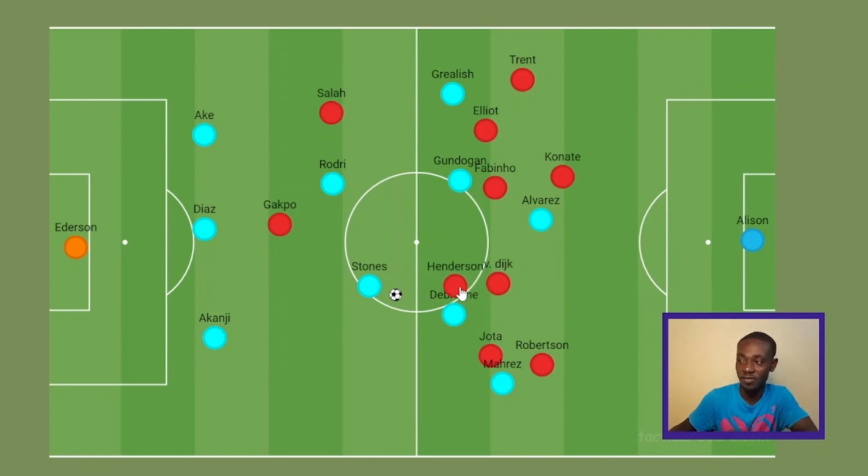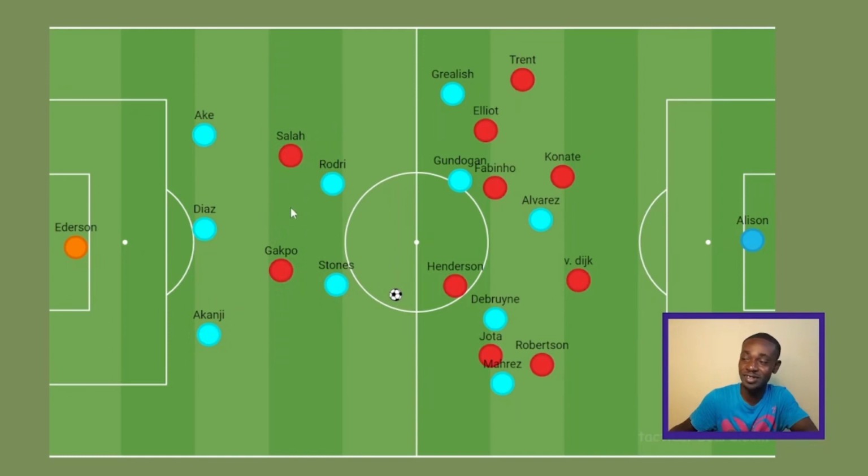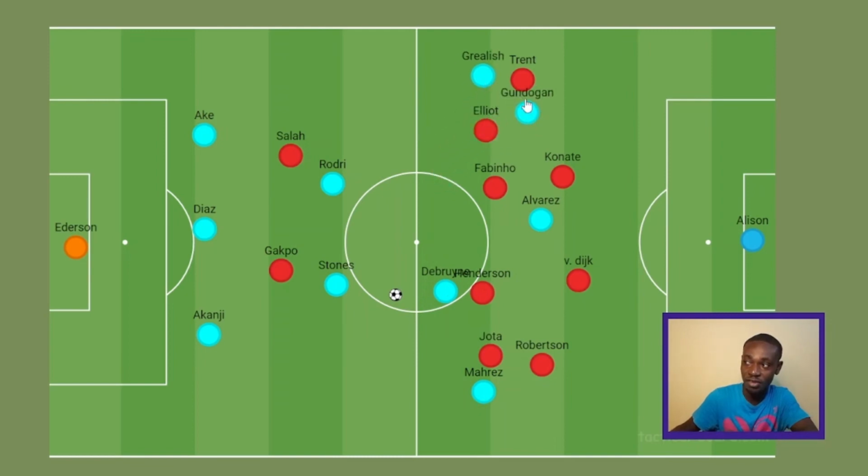But then in the first half, these underlapping runs that De Bruyne normally makes, he wasn't doing it because I think Pep was cautious of the counter attacks that Salah normally gets against City. So sometimes even pushing up so high, they don't do it. They just tussle with the Liverpool midfielders in the middle, and then when they get the ball, they give it to the wide players. Because in the second half, I think that he told them to be pressing the lateral defenders, and that was what worked for them.